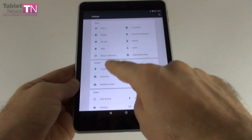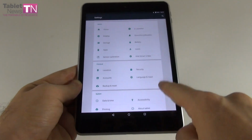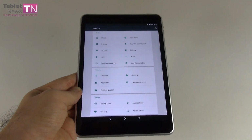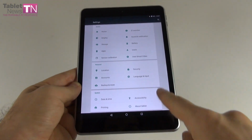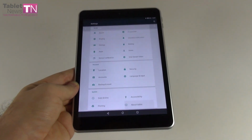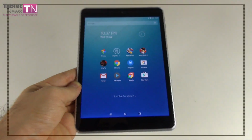There's also users, sensor calibration for gyroscope and compass calibration, inter-smart video, location settings. There's no GPS here, so we'll probably be using Wi-Fi alone, security features, encryption and all that, accounts, language and input, date and time, accessibility, printing, and finally about tablet, where you can see Android 5.0.2 with Z-Launcher on top.